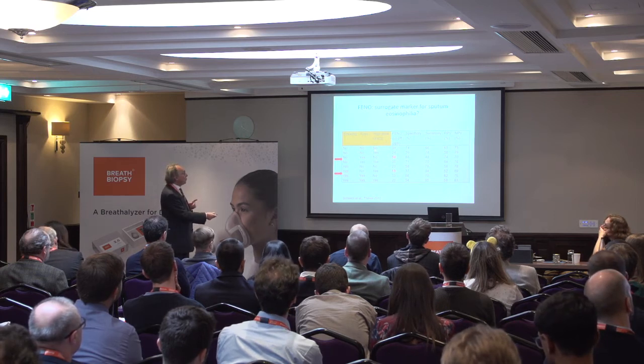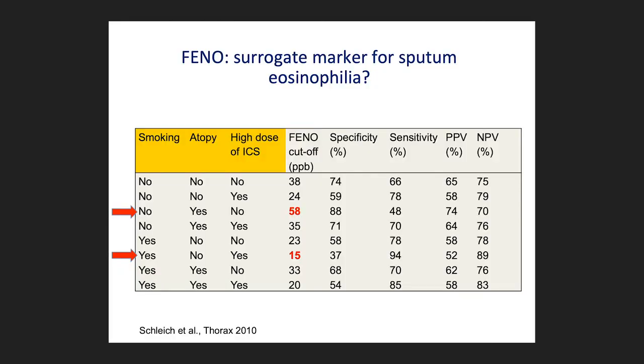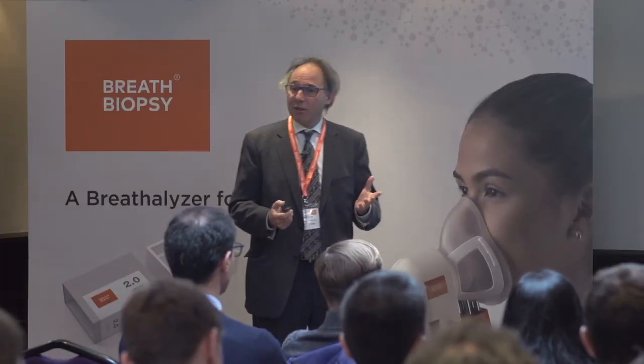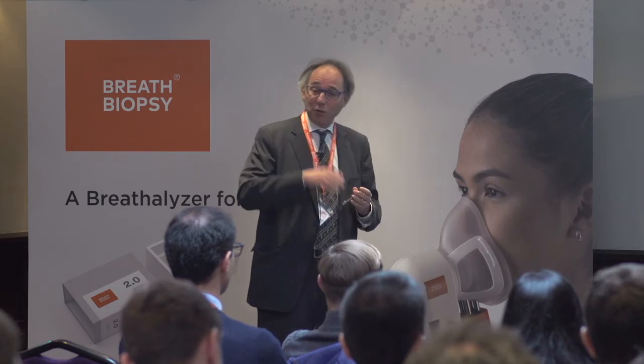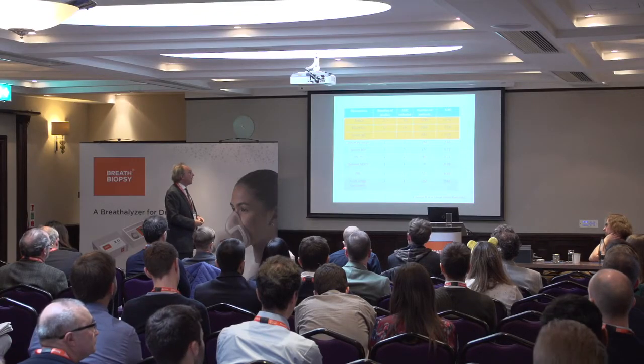According to the status of the patient, here 15 if this is a smoking patient without atopy treated by a low dose of steroids, and 58 if this is an atopic patient without steroids and a non-smoking patient. So if you want to use FeNO, you have to take into account these factors.